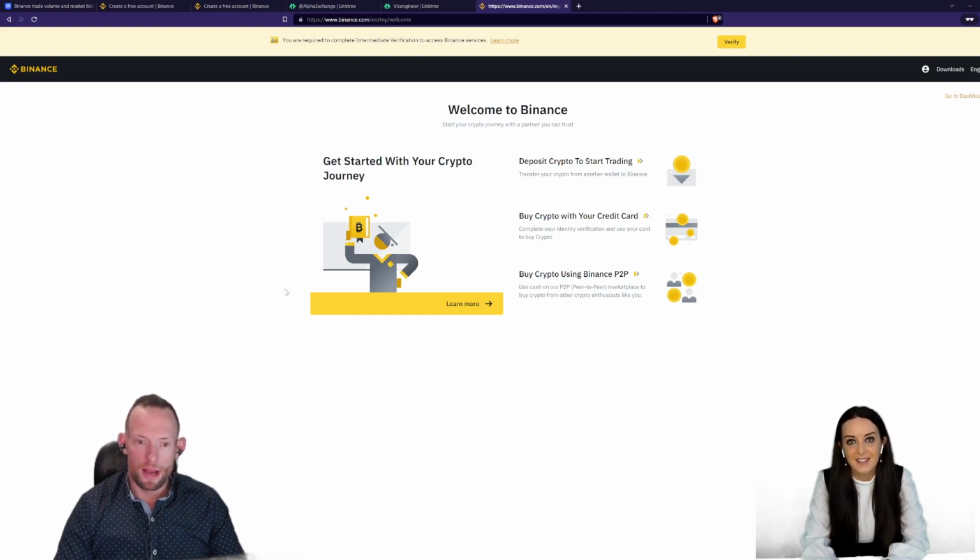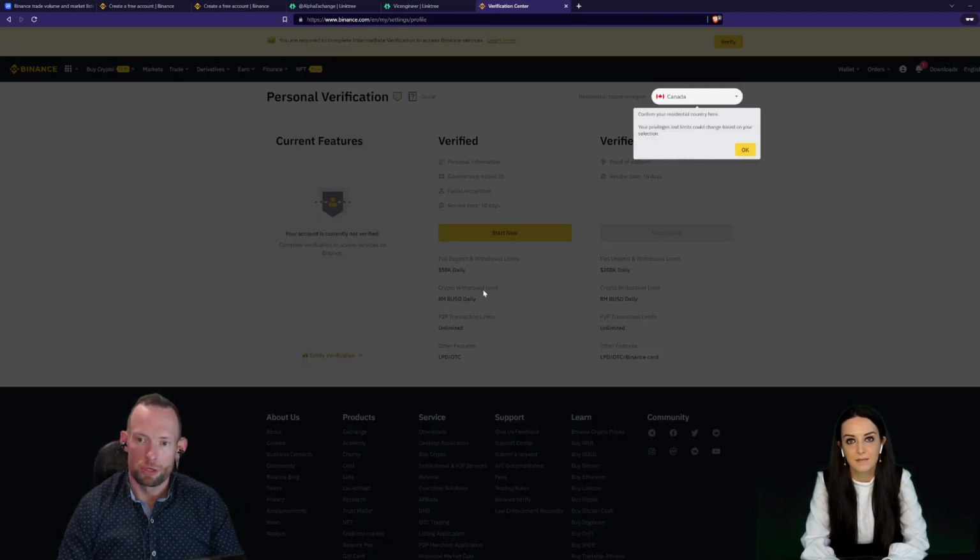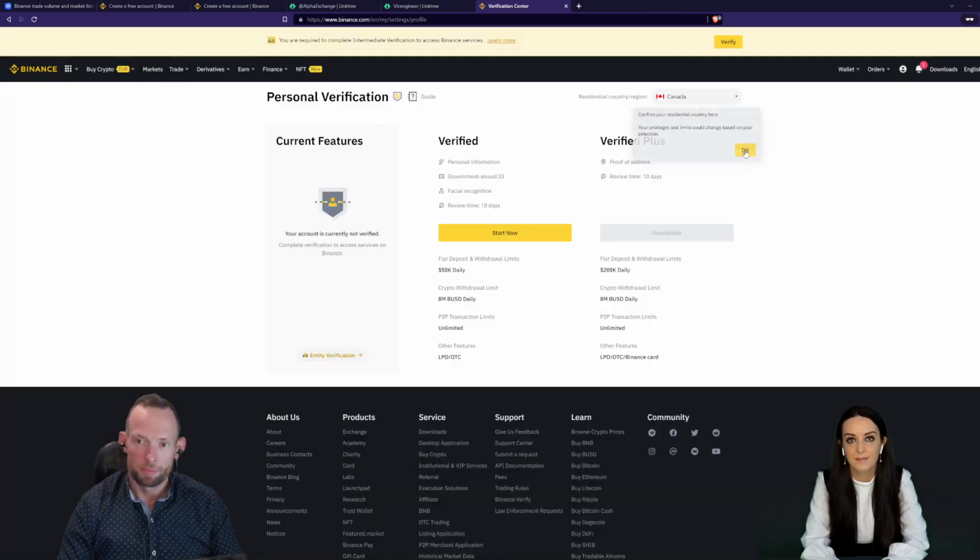So you can see now that after I've created my Binance Global account, I'm immediately asked to verify. So I have to complete intermediate verification to access services. When I click this verify button, it's now going to prompt me to start completing the know your client steps, or KYC. So the first thing is to confirm my country of origin. Where I reside is Canada. And then I need to start doing the verification process.